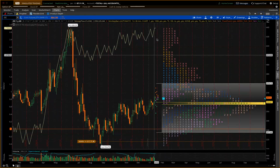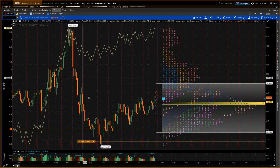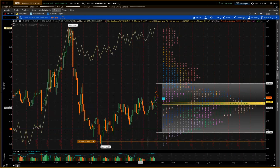Corn, okay, so corn, we have money flow bodies in here. This really just looks like a larger corrective pattern into this here. Like I said, if you're a hedger, do some hedging on this, because if we do get the dollar to turn again, it's going to pressure commodities.